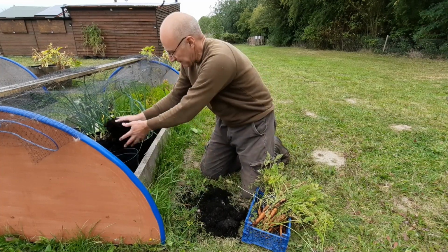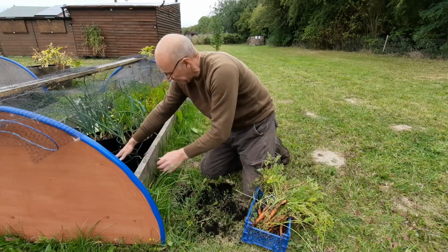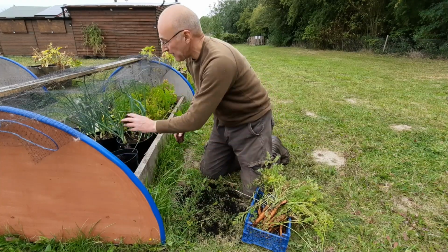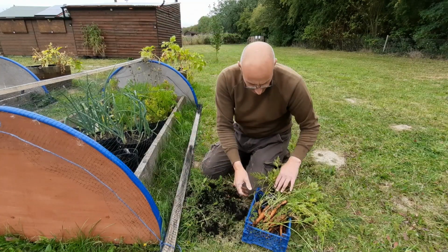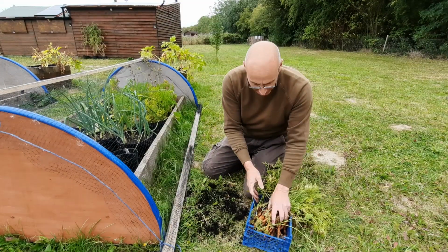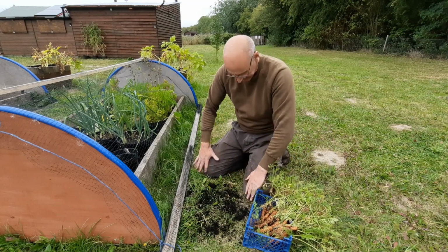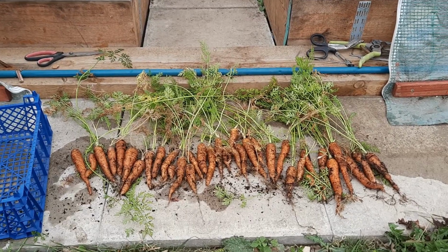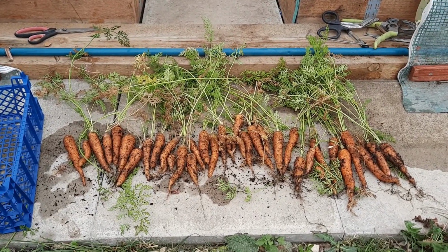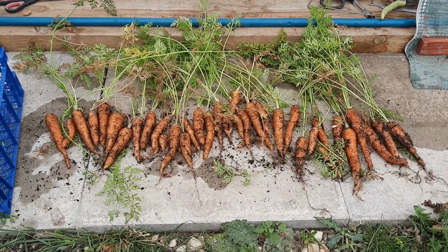And that's it. Get all that soil put back in. I'll just grab the camera off the tripod and you can take a little look at that. I'll count them up as well. Pleased with those. Well, there we go. That's what we got. 36 carrots out of that one little bucket. I have to say I'm quite pleased with that.